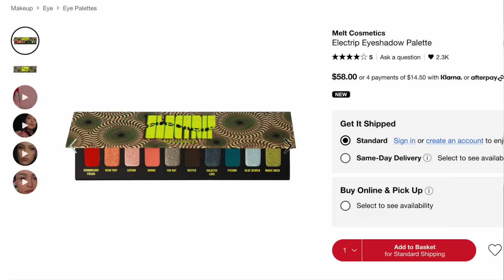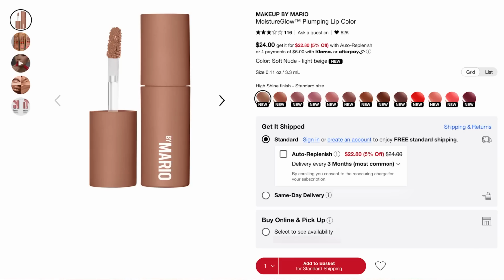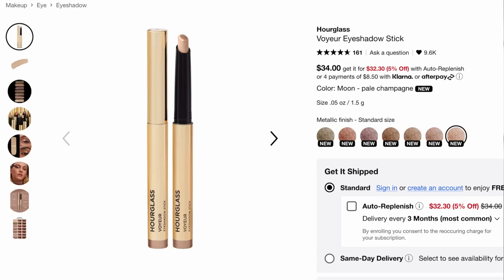I passed on the new Melt Cosmetics Electrip eyeshadow palette. I did see that, but it just didn't wow me enough. I am curious about the new Mario Moisture Glow Plumping Lip Color. I will say that, it is on my list. I really wanna try the Hourglass Voyeur Eye Stick. I didn't see them in my store, but they do look really beautiful.